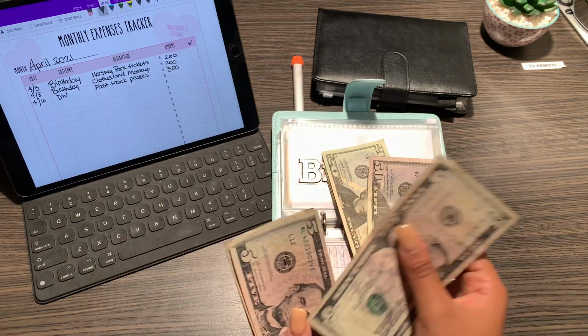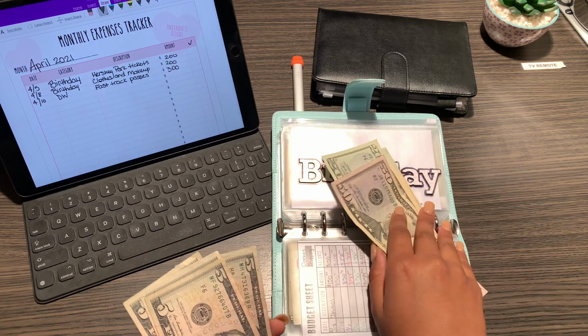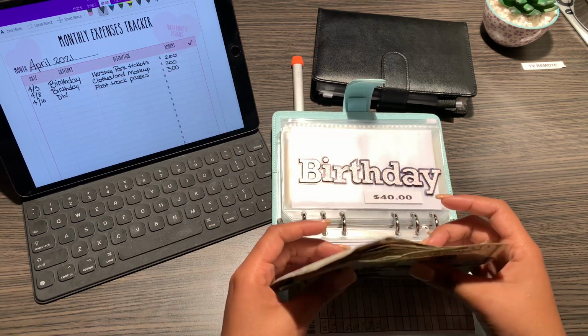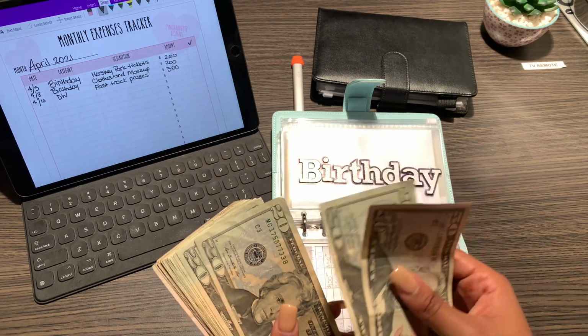And let's see what's left over. 5, 10, 15, 20. There shouldn't be more than that. I think there should be $415 in here. 50, 70, 90.